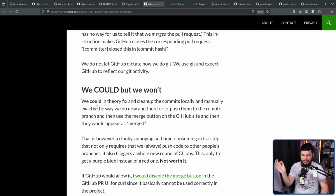We could, in theory, fix and clean up the commits locally and manually exactly the way we do now, and then force push them to the remote branch, and then use the merge button on the GitHub site, and then it would appear as merged. However, that is a clunky and annoying and time-consuming extra step that not only requires that we always push code to other people's branches, it also triggers a whole new round of CI jobs. This, only to get a purple blob instead of a red one, not worth it, because at the end of the day, that is the most important thing, right? The code is still getting merged, it just doesn't have the right color bubble.